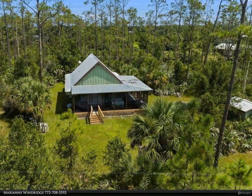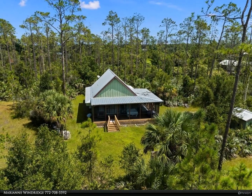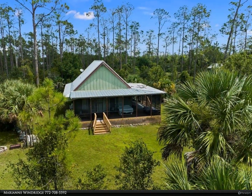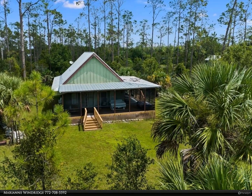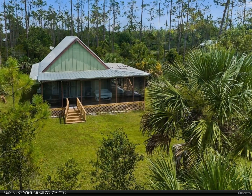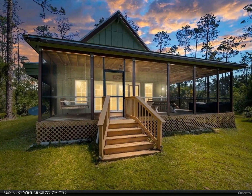Escape to your dream cabin nestled on 2.6 wooded acres. This delightful 3-bedroom, 2-bathroom home offers a cozy retreat with distinctive features including Mexican tile throughout, adding warmth and character to every room. The vaulted ceilings in the living room and kitchen create a spacious and airy atmosphere.